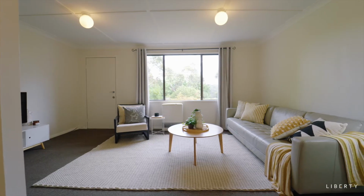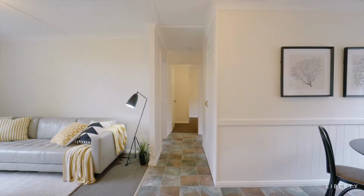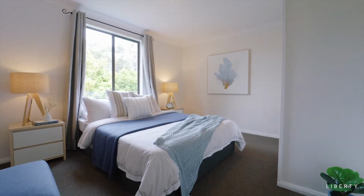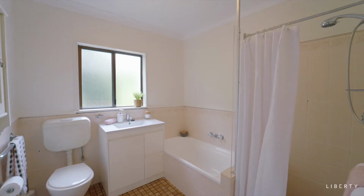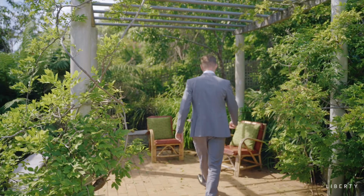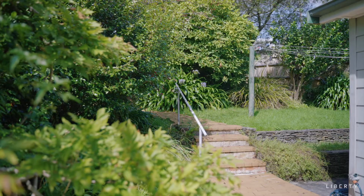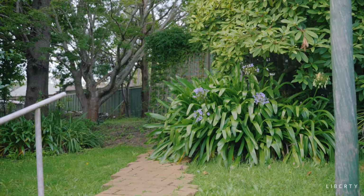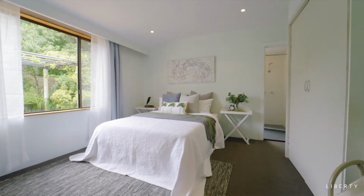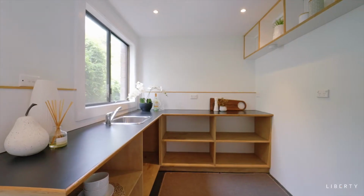This terrific home has been recently updated, including the paintwork. But there's still scope for further improvement should you desire. The gardens are established and there is a great paved area to relax and unwind. The block benefits from R2 zoning, and as I mentioned before, it has this fabulous attached studio. It's ideal for small home businesses, potential income, or for extended family.